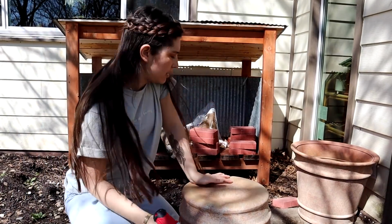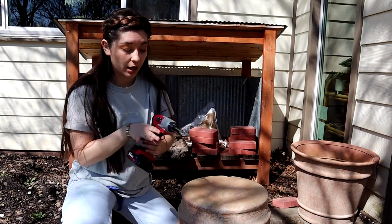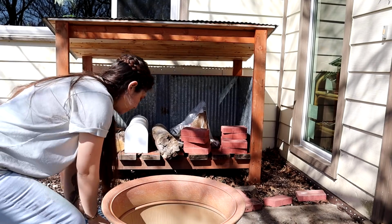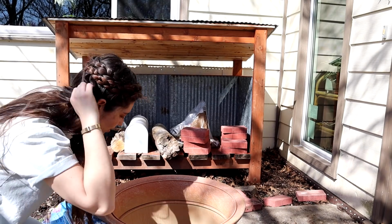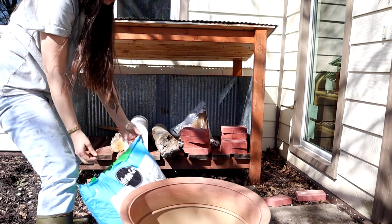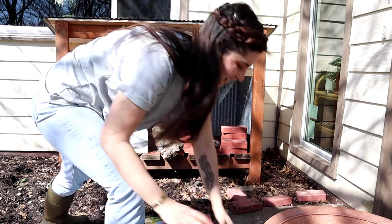All right, so it doesn't currently have drainage holes, so I'm just going to drill some drainage holes. All right, I've poked my holes, and now it's time to plant. Okay.